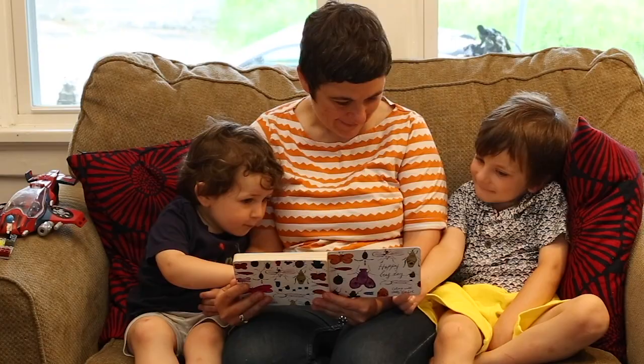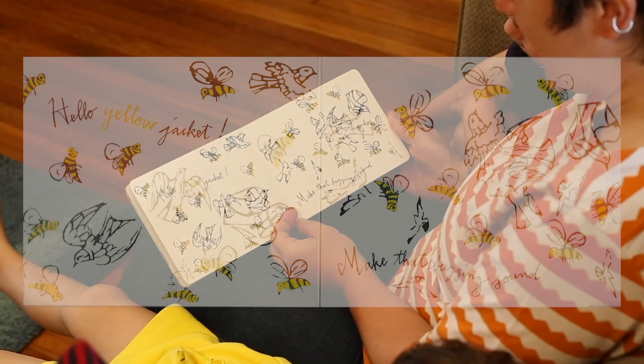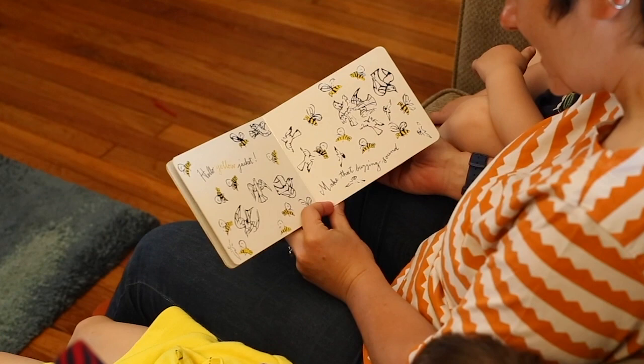Blue bug. Beaming blue fly up, up to the sky. Hello, yellow jacket. Make that buzzing sound. Buzz, buzz, buzz, buzz. The birdies chase the bees. Yeah, are those birds chasing the bees? I see birds and yellow jackets.